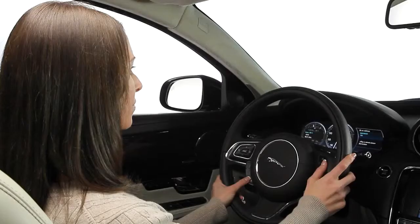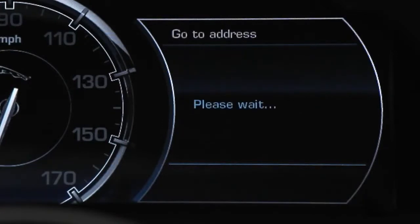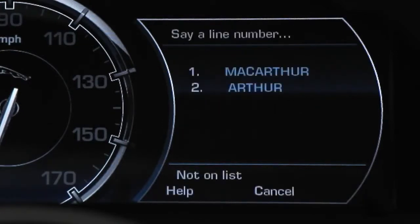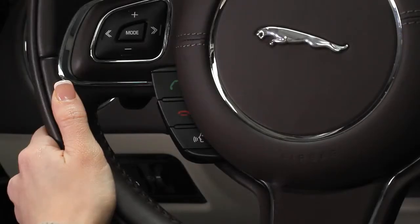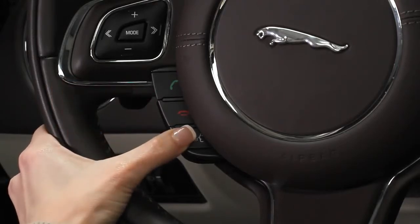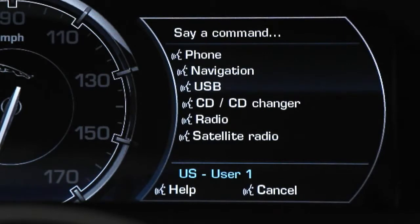Jaguar XJ allows you to control many features just by using your voice. This interactive voice control is simple and convenient and is aided by Say What You See technology. Start out by pressing the voice button on the left side of the steering wheel. Wait for the tone and look at the right-hand virtual instrument pod. The voice symbol appears. Now it's easy to choose and say any of the commands that are there.